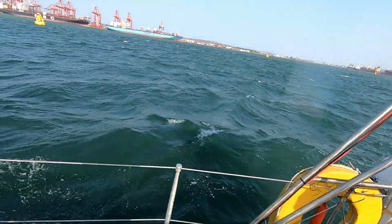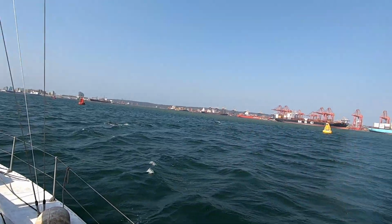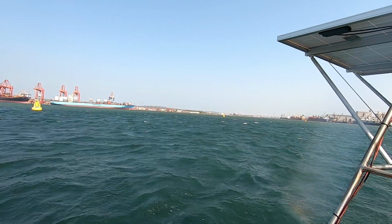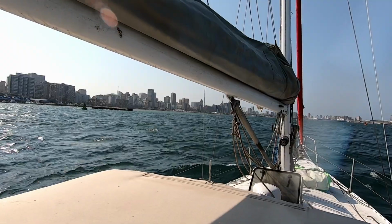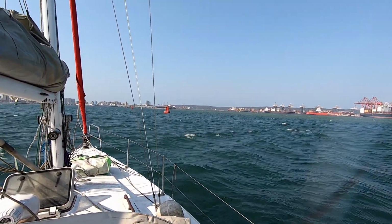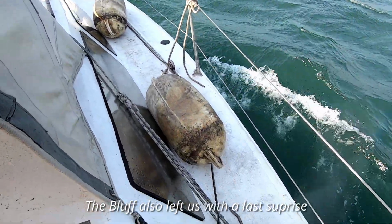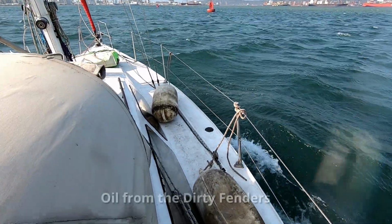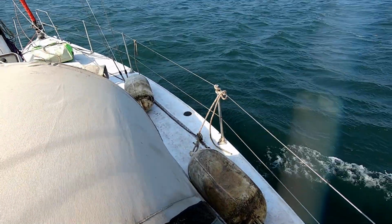The wind's a bit brisker than I thought it would be, and it moved up, so we're also not leaving at night. We're now leaving in the daytime. I don't even know if they can hear me over all this wind. Gonna go pick up some more people at Point Yacht Club over there, and then head off in this lovely wind. The Bluff also left us with a last surprise, filling all our ropes with oil, really nasty. I don't even know what it is, but I put one away there that I'll show later.